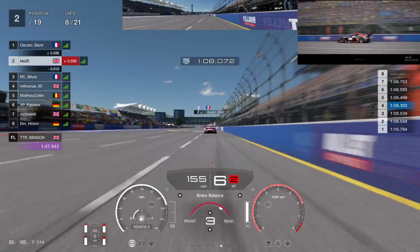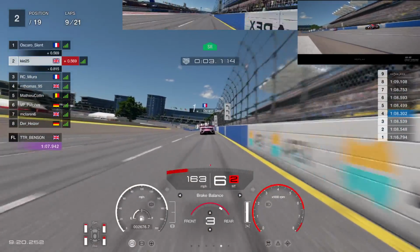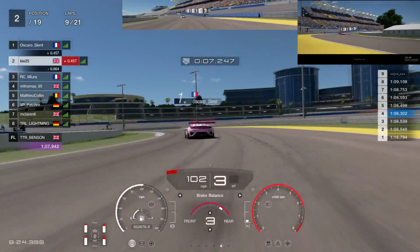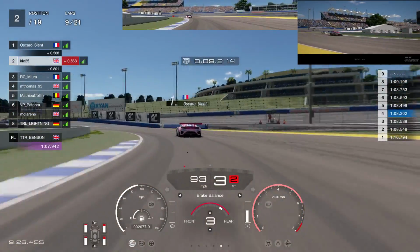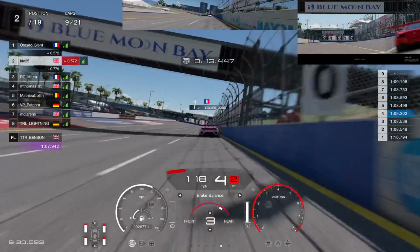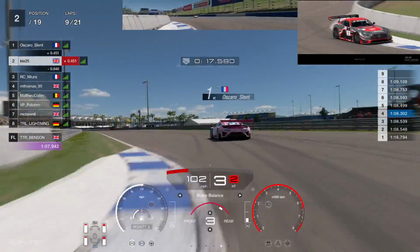You see there, straight back into the short shifting and not worrying about attacking into turn 1, obviously, because I'm too far back. So the pace was there if I really needed it, but I did a really good job, I think, of managing to get straight back into that slipstream. You see also RC Mura managed to pick up my slipstream from the error that I did, and obviously now a little bit closer, just 8 tenths behind.